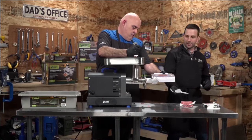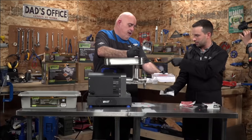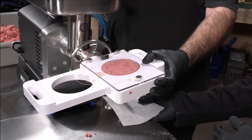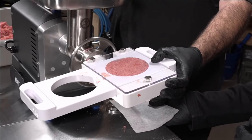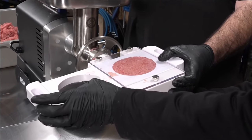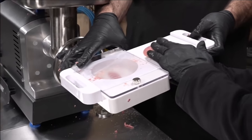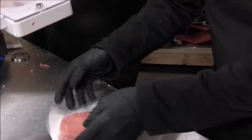Stu wants to know, can you buy replacement blades? I'm assuming he means those little guys. Yep, you can buy the blades and the separator discs there with the different sizing. You can certainly buy those. We have all the way from a 10 millimeter down to the 4.5. Okay, so we'll do one more.